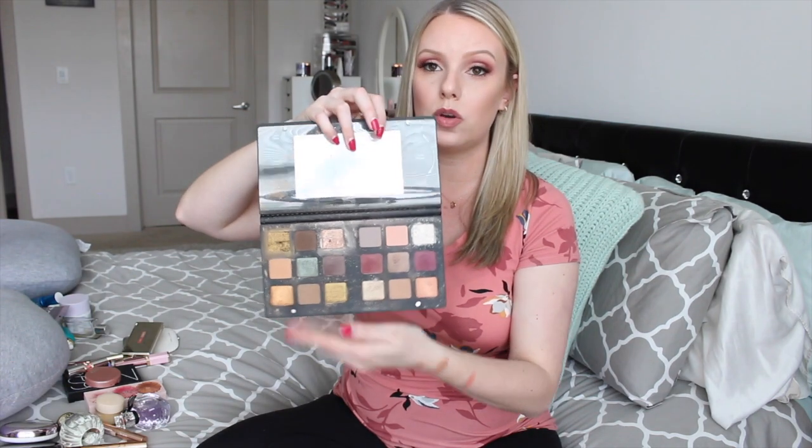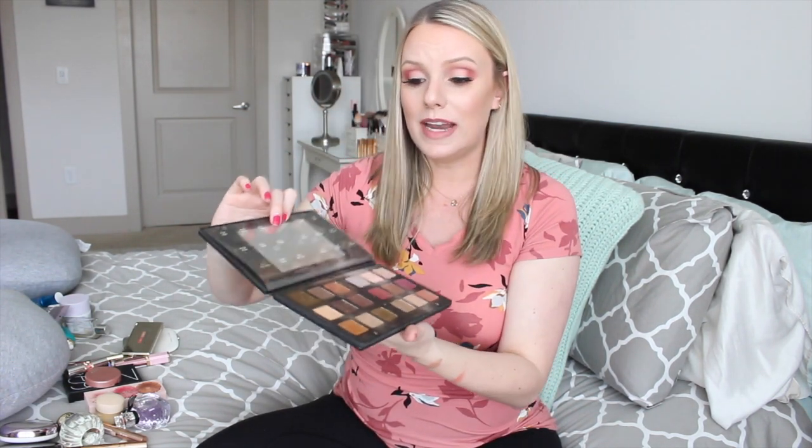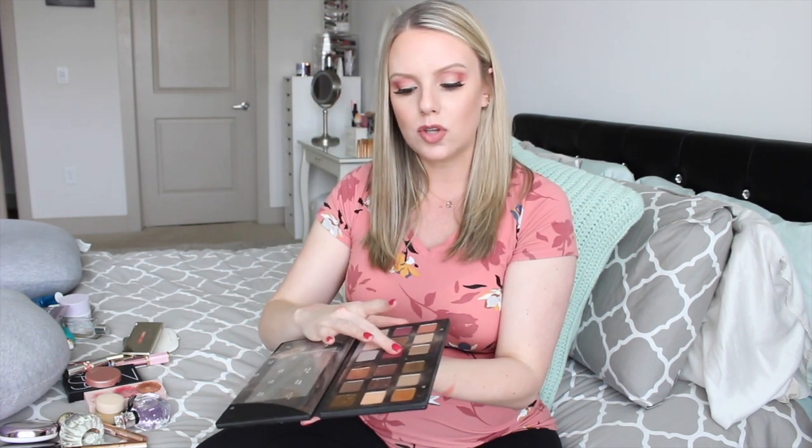You can see mine is totally just like shredded. I use it all the time. I use it on my wedding day. It's just so good. The mattes in this palette are so smooth, you guys. They blend out so nicely. They are so pigmented. You get really good color in one swipe. They are just in a league of their own. They are so incredibly good.